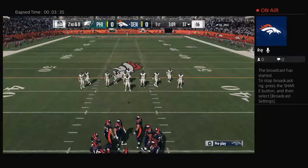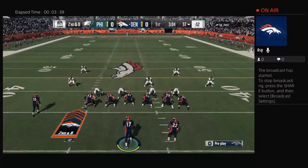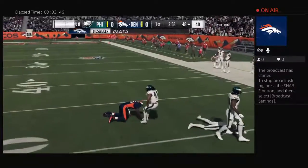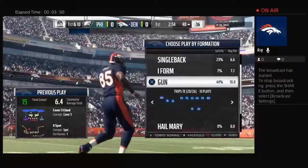So the offense looking at a 2nd and 8. From the shotgun, Osweiler. Throwing the out route, incomplete. It's Green. Denver has a first down on the 15-yard play.